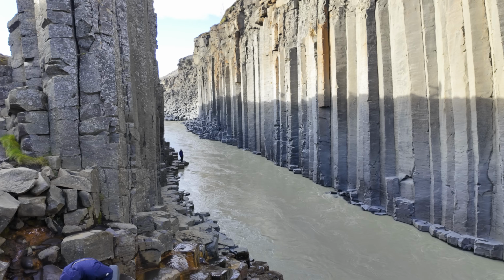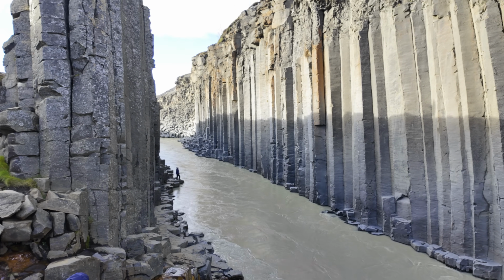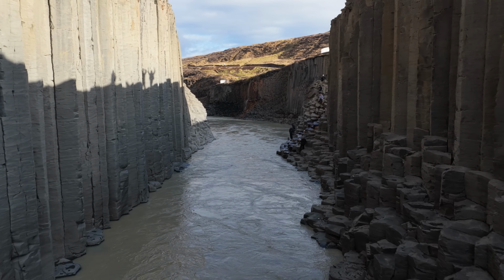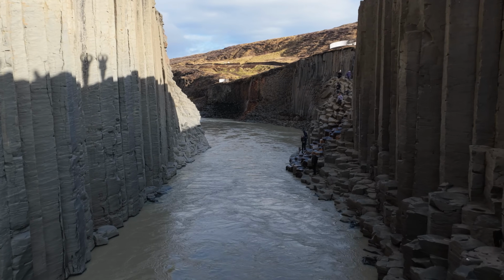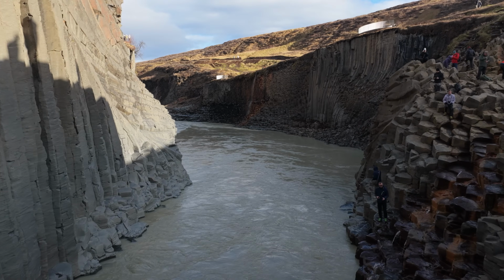It's still relatively easy to get down here if you are up for a little bit of climbing and a little bit of mud on your boots. It can look quite busy when you arrive at the car park, but most tourists simply just stay up here or at the different platforms that have been installed.